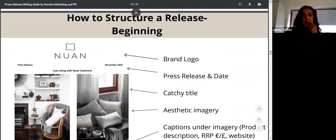Now, the next few slides are really important to note. So, how to structure a press release. As I mentioned earlier, New in Kashmir will give you an idea as to how the release is broken down into three sections.